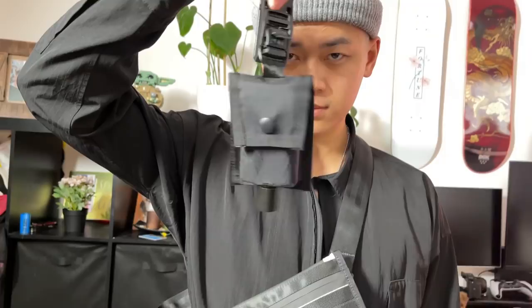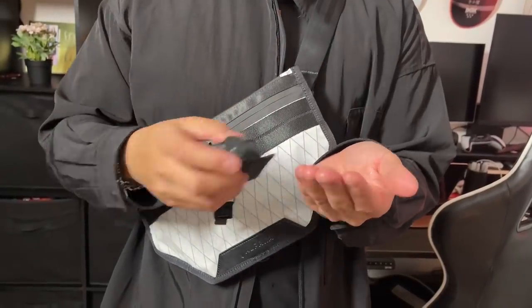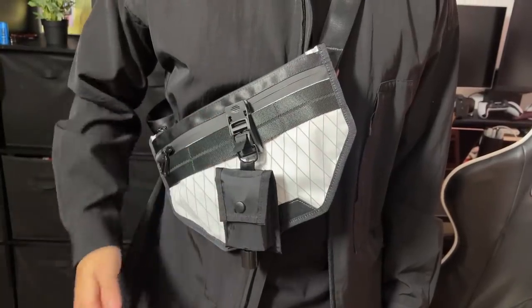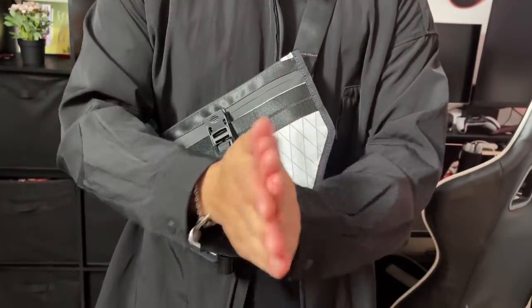The definition of functional. And speaking of that MOLLE board, attached to this bag is actually the hand sanitizer attachment from Alpaka. So I've been a germaphobe my whole life. I've always carried hand sanitizer with me pre-pandemic because New York subways are disgusting. And this just makes it quick and easy to sanitize my hands without having to dig around the bag.